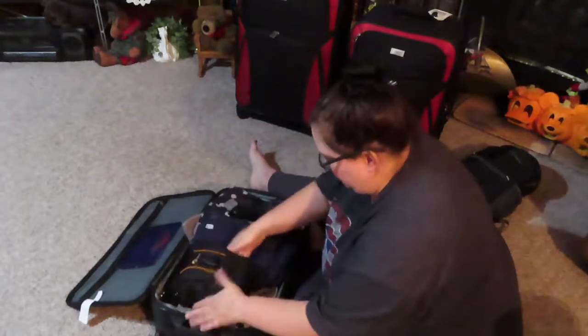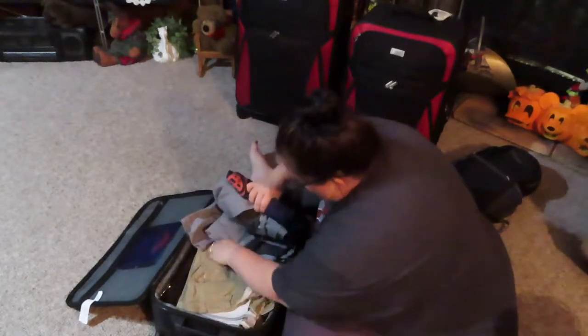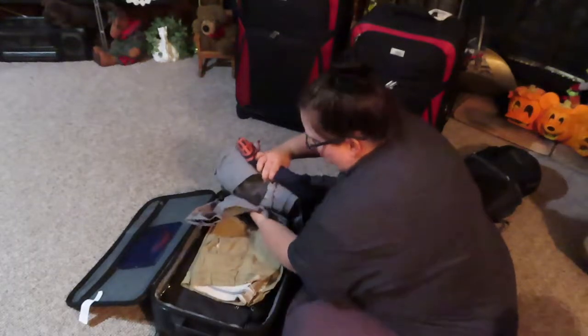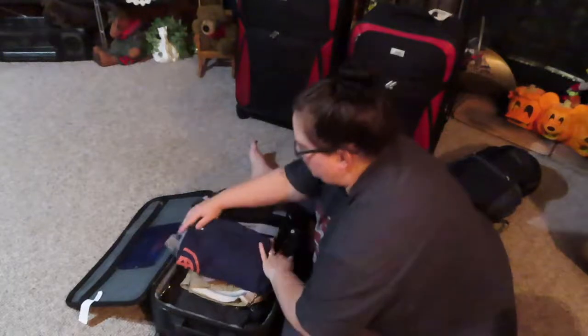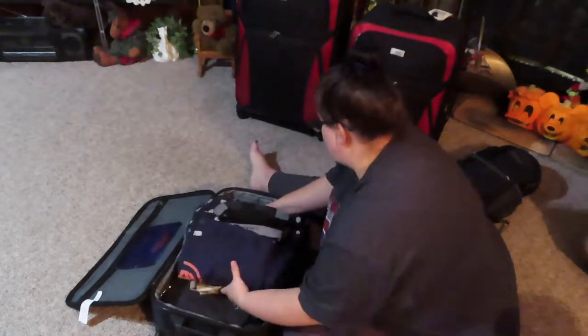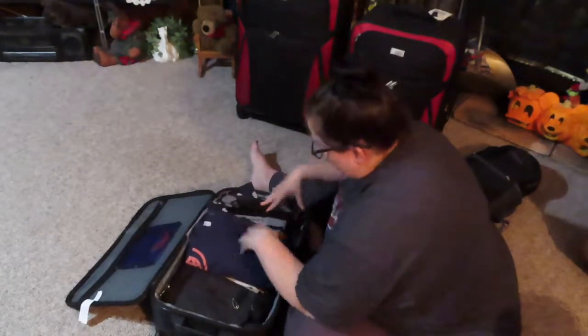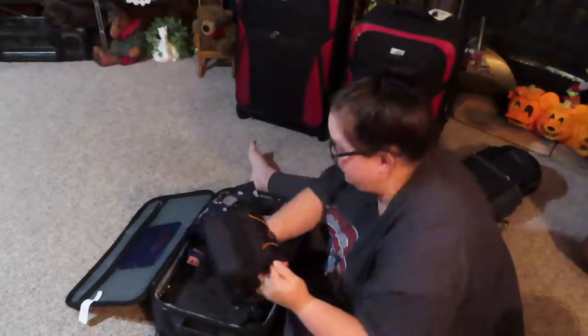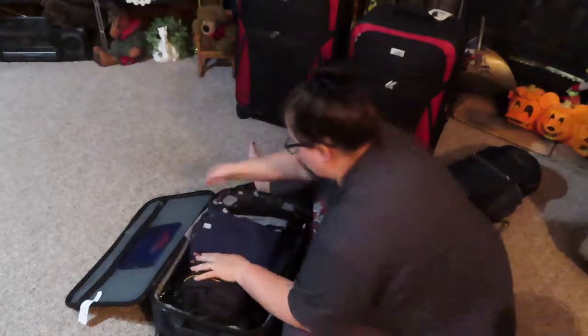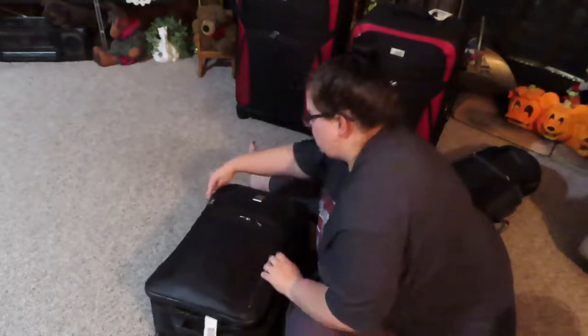Move those shorts over. Oh, yep. Put all of this on top of the shorts. Wrinkle here. They do have irons, we're fairly certain. They had an iron at our value resort, so they better have one at the deluxe resort. Okay, so that's carry-on number 2.